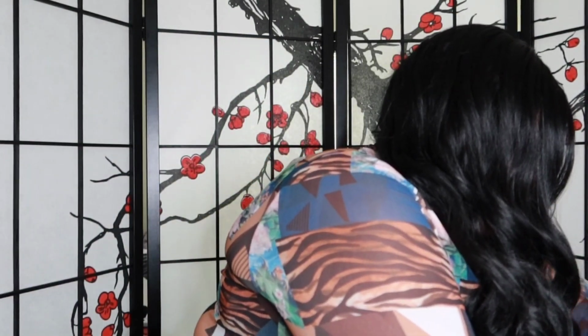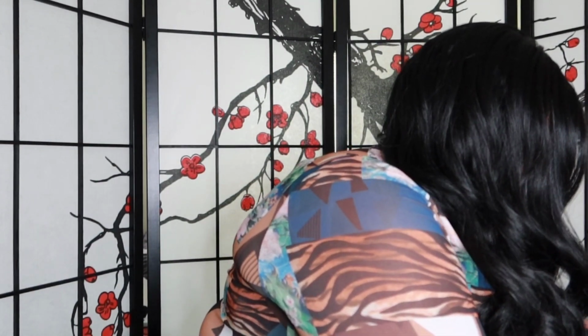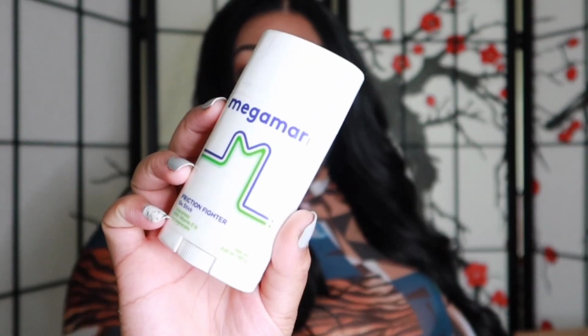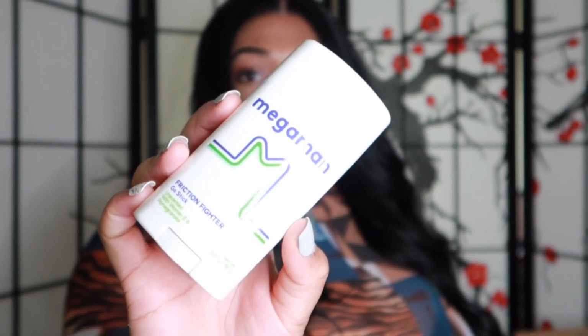And then another skin product I got, well, it's like a skin product. I got this Megababe Friction Fighter. And if y'all know about plus size women that chafe, this is for you. Y'all know what chafing is, when your thighs rub together, when those body parts rub.